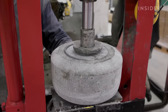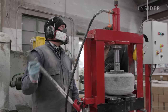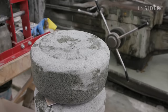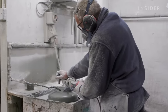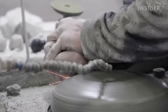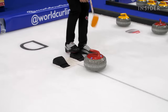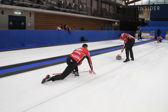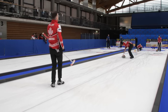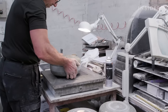The stone itself weighs 40 pounds, plus another pound for the handle. After it reaches its final form, it's time to polish it. Each stone needs to be uniform in weight, size, and running surface. The running surface on the bottom determines how much the stone curls. To curl, there needs to be friction between the ice and the stone. That roughness is achieved by the experienced hand of a mason.